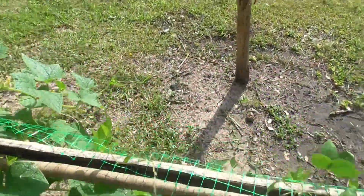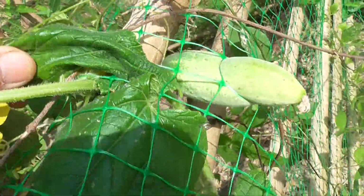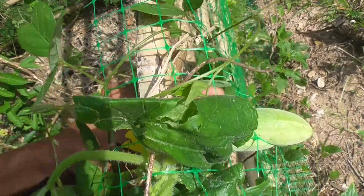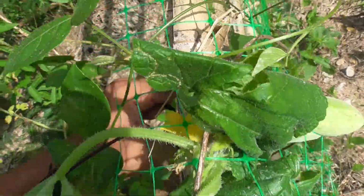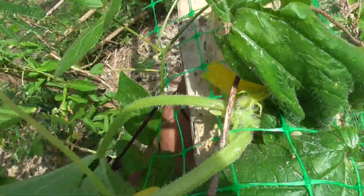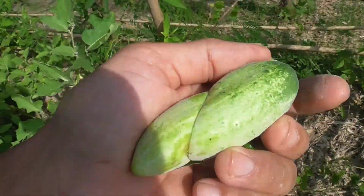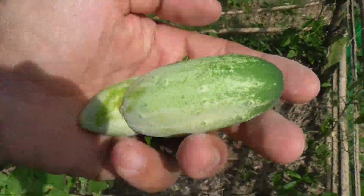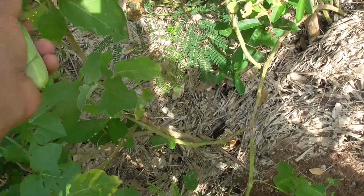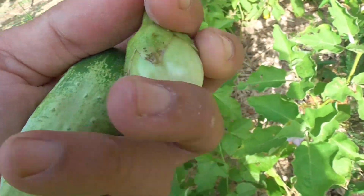You can see that the cucumber, oh, that's a bit stuffed, but the cucumber is ready to be picked and eaten. Now these are miniature cucumbers, supposed to be this size. Yeah, so that's all good to go.